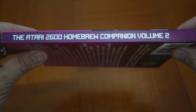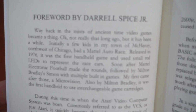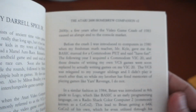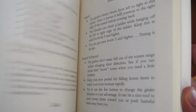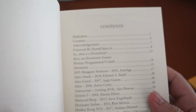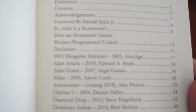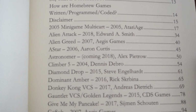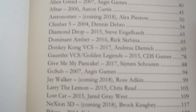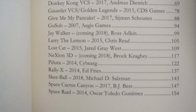The foreword of the book was written this time by Darryl Spice Jr., a prolific homebrew programmer with many Atari 2600 homebrew releases to his credit. If you're not familiar with what a homebrew game is, it's an original game programmed from the ground up and completed for the system, so essentially a new game idea brought to fruition often by a non-professional source. As the book explains, there is an active community of Atari 2600 homebrew developers, the largest among classic video game homebrew communities. This book covers some 34 of those homebrew games from 24 cartridges, a few of which are currently works in progress.